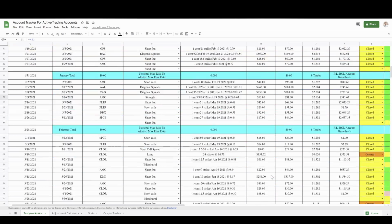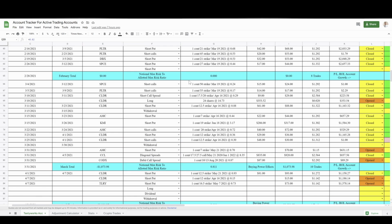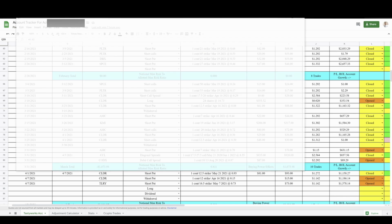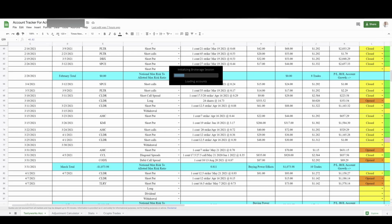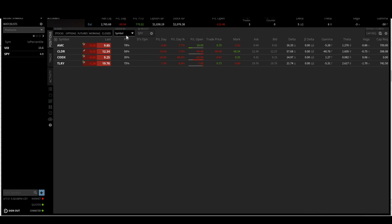So let me go back again to the spreadsheet and just show you guys the trades that I placed. Short call, short call, short call spread, long, short put. You can see all the trades. Then when I open my brokerage account, you guys would see the same thing. Okay, as you can see, this is my brokerage account.